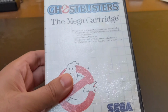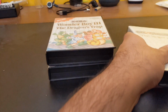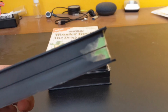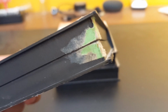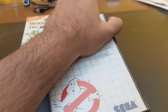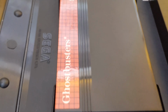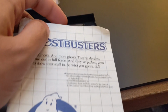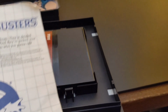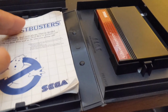The first one here, we have Ghostbusters, the Mega cartridge, and all three games are for the Sega Master System. So that is the first one. The game itself is really good. The only thing is it has green tape here you can see on the edge. And then if we open it up, and it's kind of a struggle with one hand, but let's open it up. And of course the manual is flying out, literally. We can see here the cartridge looks good, right? And the manual is bent a little bit on the corners, but I mean, who are you gonna call, right? Ghostbusters!